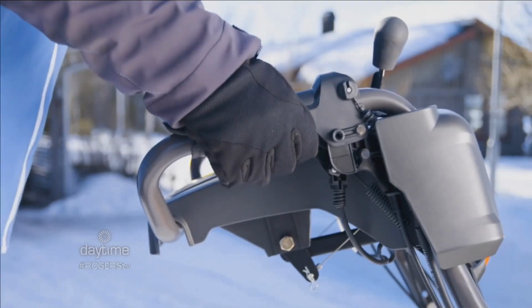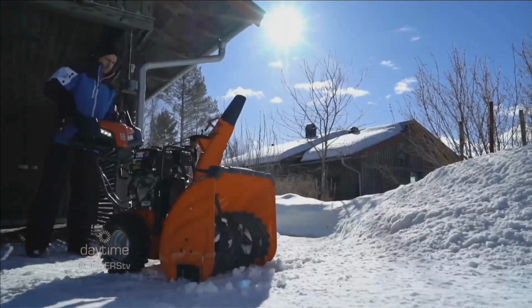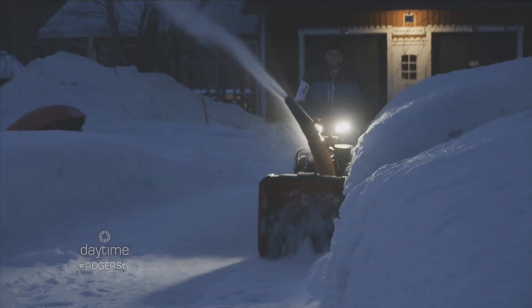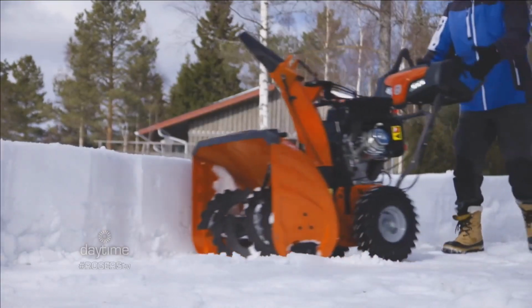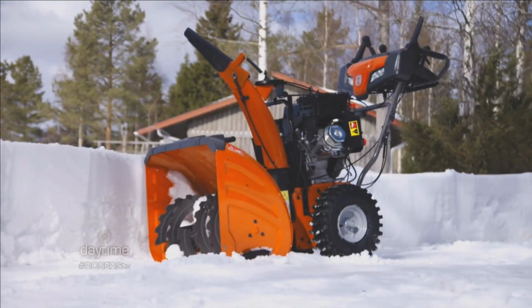There's hand warmers to make it more comfortable to be out there. Hand warmers. That's got to be a new thing for snowmobile technology. Yeah, it's been around not too long, but a few years. It keeps your hands toasty and warm and dry. Nice. You have the light as well, so it allows you to see when it's dark.